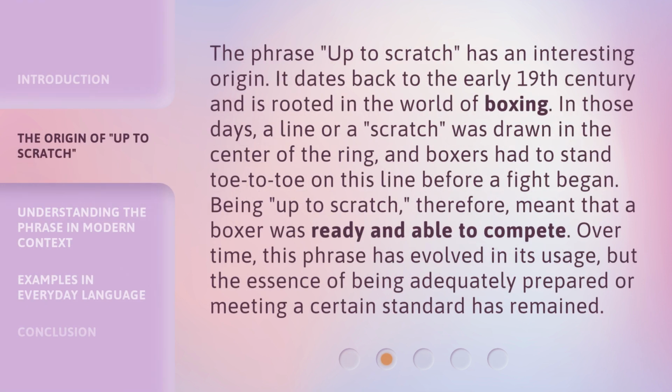The phrase, up to scratch, has an interesting origin. It dates back to the early 19th century and is rooted in the world of boxing. In those days, a line or a scratch was drawn in the center of the ring, and boxers had to stand toe to toe on this line before a fight began. Being up to scratch, therefore, meant that a boxer was ready and able to compete. Over time, this phrase has evolved in its usage, but the essence of being adequately prepared or meeting a certain standard has remained.